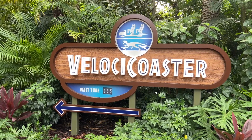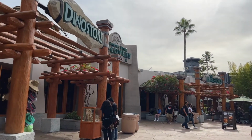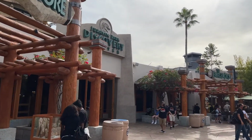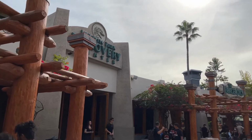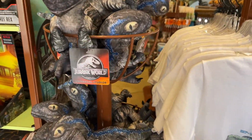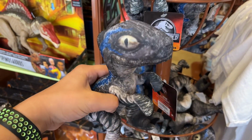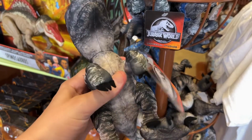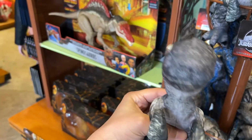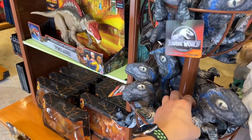Thirty-five minutes for a Velocicoaster is tempting, but we gotta keep going. Into the Discovery Center we go. But really through here. I've been wanting to see these in person. Look at these new blue plushies. How adorable. Taylor, I feel like I need, along with everything else in the store. She's not amused.